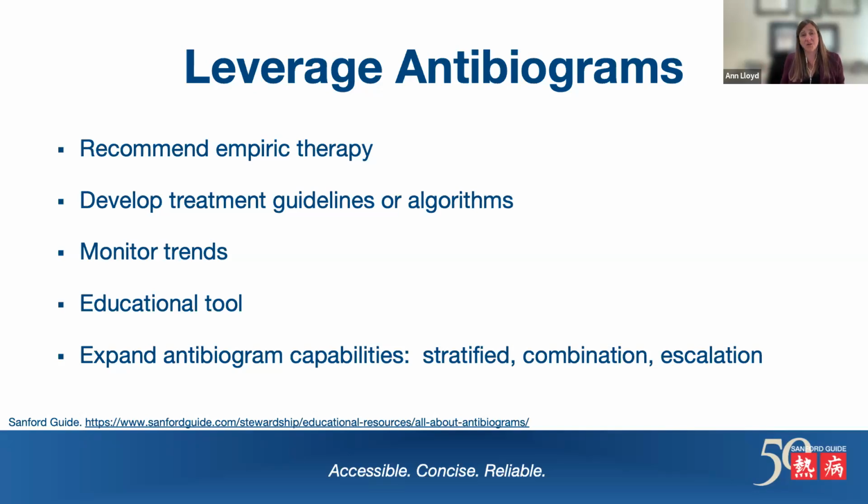Number one, you can use them to help inform empiric therapy recommendations for an individual patient. And you can teach your providers how to use your antibiograms to make those decisions. You can also use them more globally as a stewardship program to help develop treatment guidelines or algorithms for your facility. So again, this is a more advanced level of developing treatment guidelines by incorporating that facility level epidemiology data and resistance data into your guidelines.